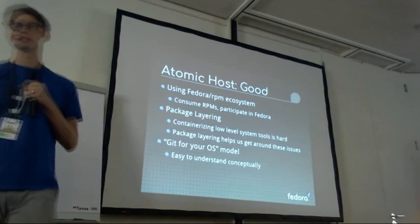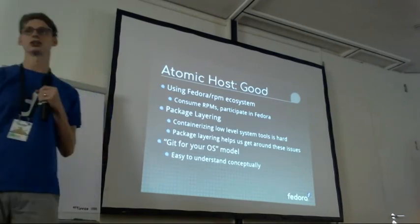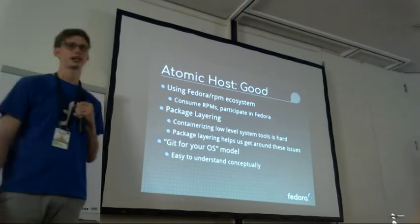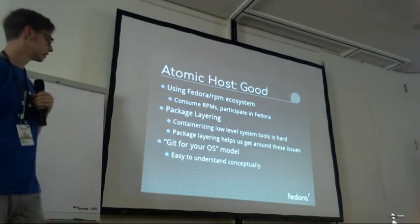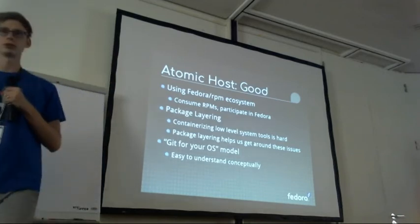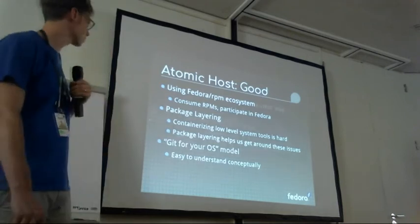That helps us get around these issues because somebody has to really want to containerize a low-level system application in order to do it right. And we haven't hit a lot of cases where people are jumping in the water and ready to do that. And the Git for your OS conceptual model is really nice for new people who want to understand what OSTree does and what RPM-OSTree does.